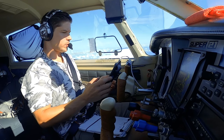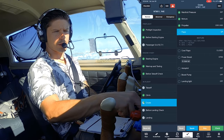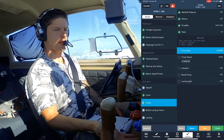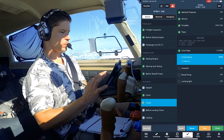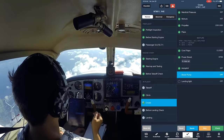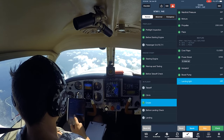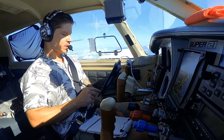Okay, guys, up here at cruise, we're going to hit our checklist. Manifold pressure, mixture, prop. So manifold pressure, I like it. Mixture's looking good. Prop is set where I want it. Flaps are definitely up. Top flaps are closed. Power boost is open. Autopilot is set. GPS. Altitude 5.5. We got a message. We'll check that. Airspace alert. Boost pump and landing light. All good.